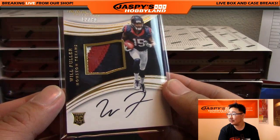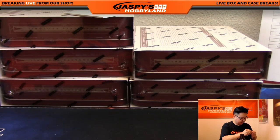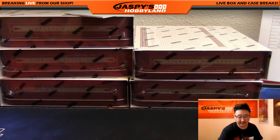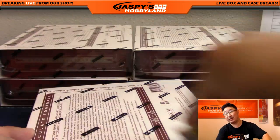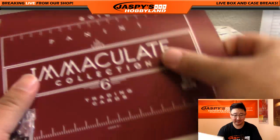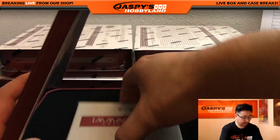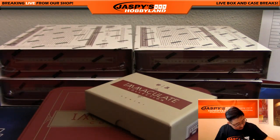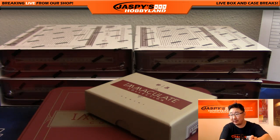I don't know why I was thinking Tyler Irvin for a second. I just looked, I saw, oh, there's a Texan there. Tyler Irvin. No, Will Fuller, which is actually even better. Yeah, you're right. Oh, where's that? I was thinking of this quad relic that I need to set aside so we can randomize that a little bit later.